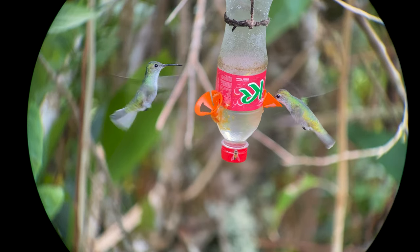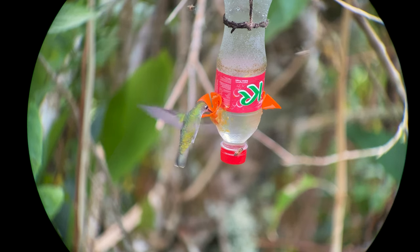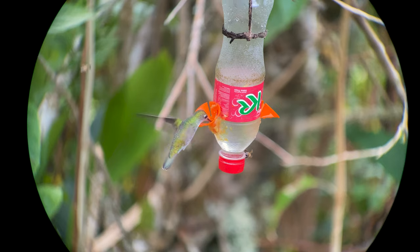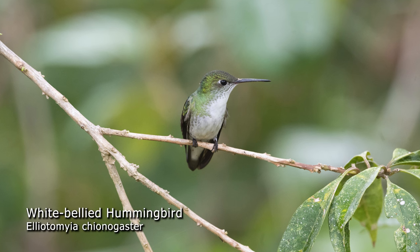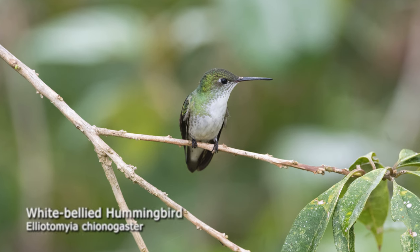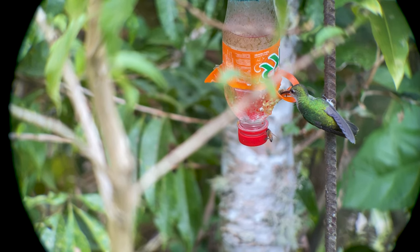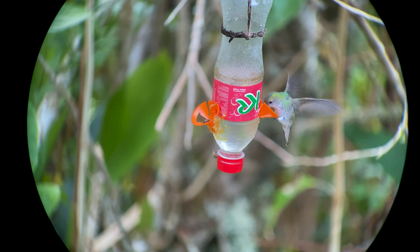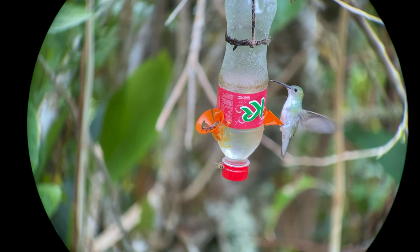There were several white-bellied hummingbirds. These birds are almost identical to the endemic green and white hummingbird. The only difference is the white extends a bit further down the tail in the white-bellied hummingbird, so you have to look carefully to make sure you know which bird you're watching. And these indeed were white-bellied hummingbirds.